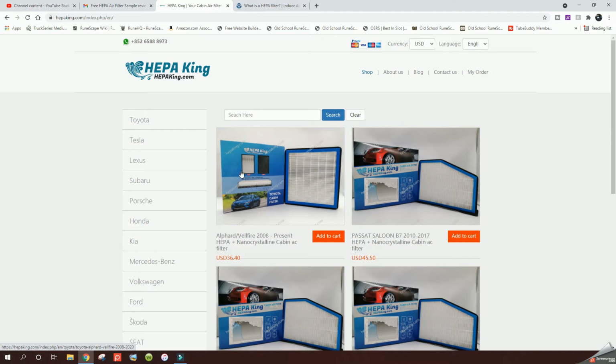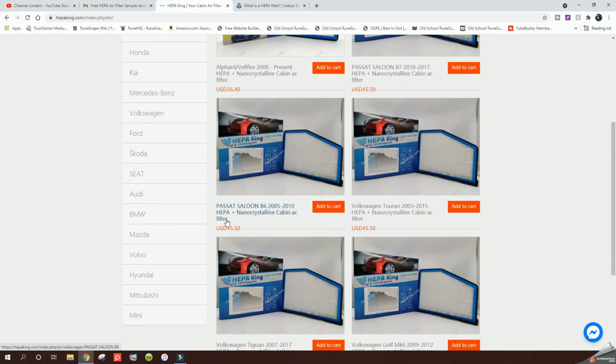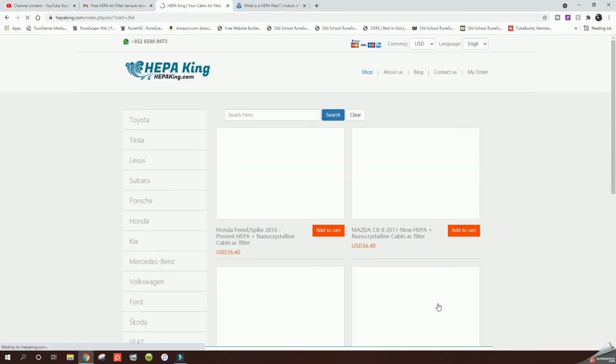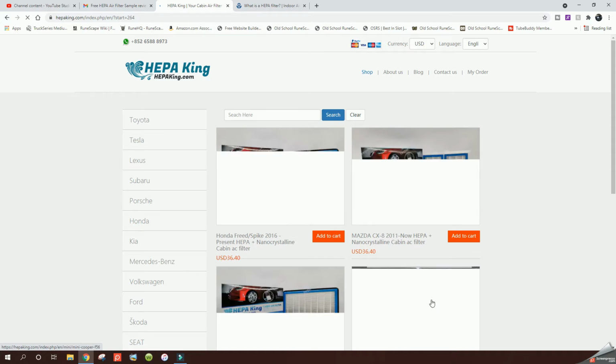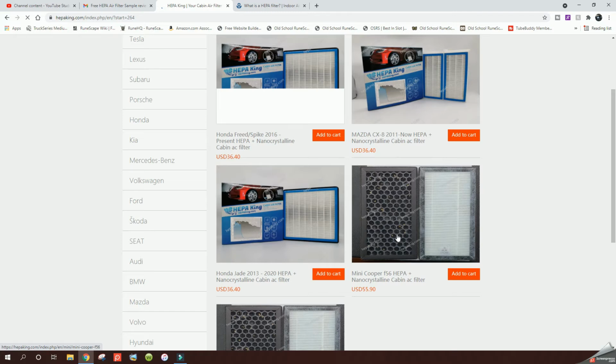So these cabin air filters are available for many different year makes and models, so check them out on their website and you can search for your vehicle. They're very easy to replace. They're the same steps as replacing your factory cabin air filter. These are just going to trap more pollutants than your typical paper air filter.